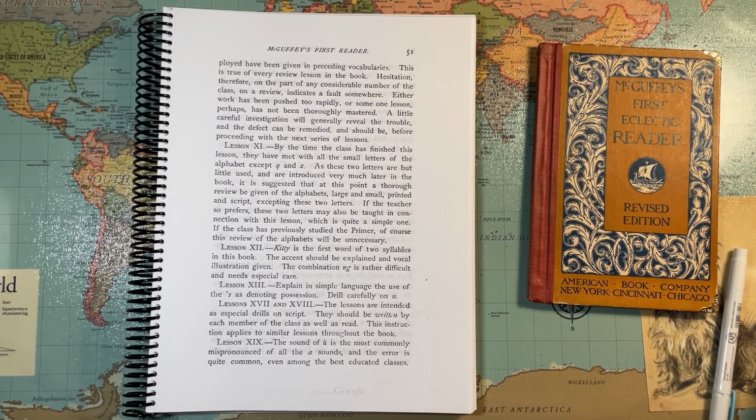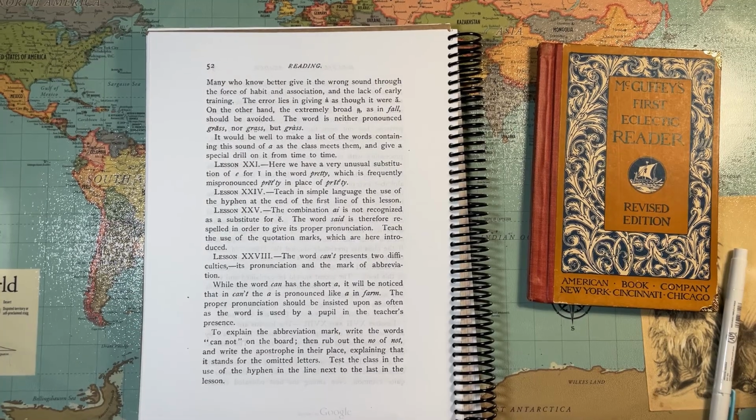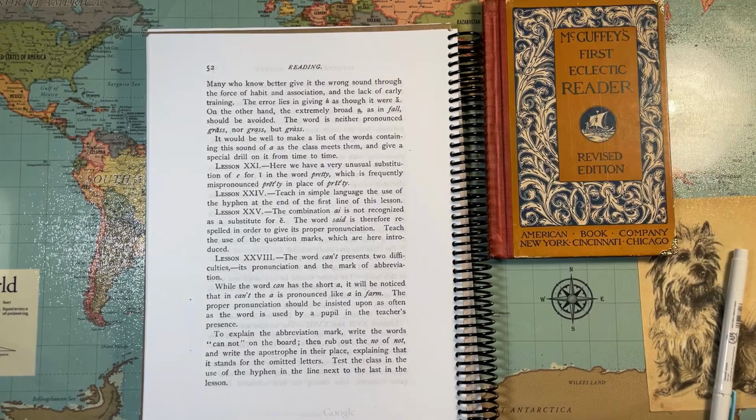Lesson 19. The sound of A is the most commonly mispronounced of all the A sounds, and the error is quite common, even among the best educated classes. Many who know better give it the wrong sound through the force of habit and association and the lack of early training. The word is neither pronounced grass nor gross, but grass. It would be well to make a list of the words containing the sound of A as the class meets them and give a special drill on it from time to time.